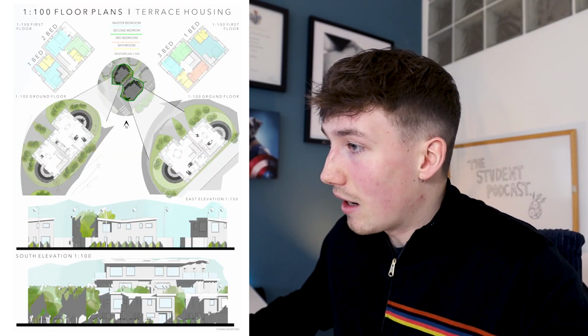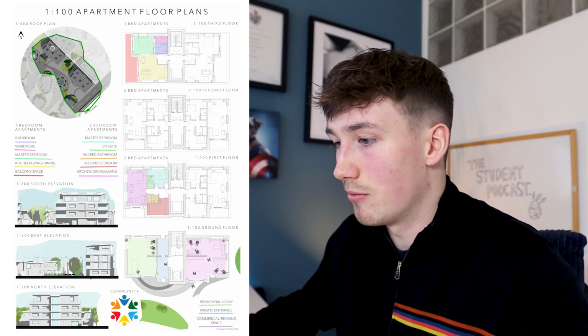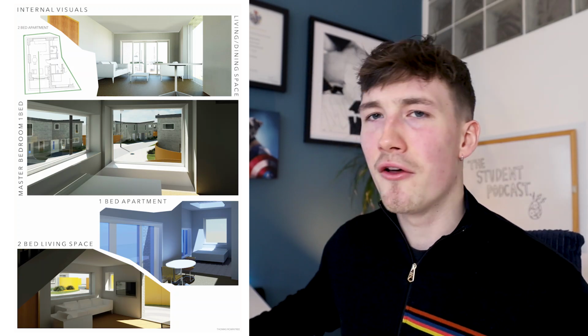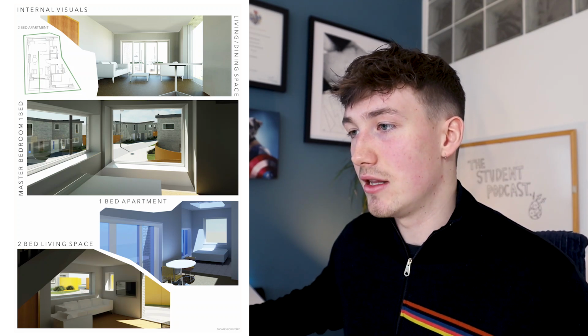And then looking at the floor plans, the terrace houses, so there's master bedroom, and so on. I'm not going to bore you with all of that as well. Internal visuals, so these weren't the best visuals. I must say, this was my first time using Revit, so this entire project was done using Revit in second year. And I attempted to use Enscape, I think, to generate these visuals.